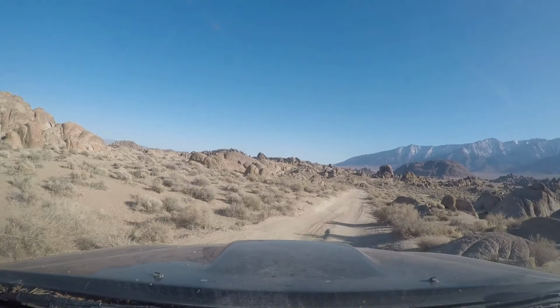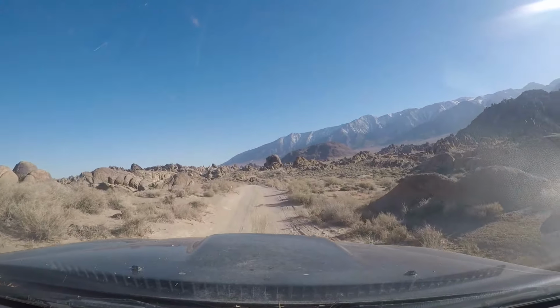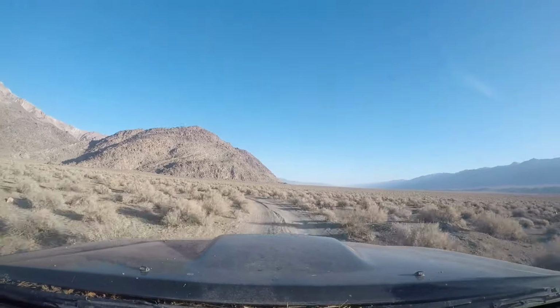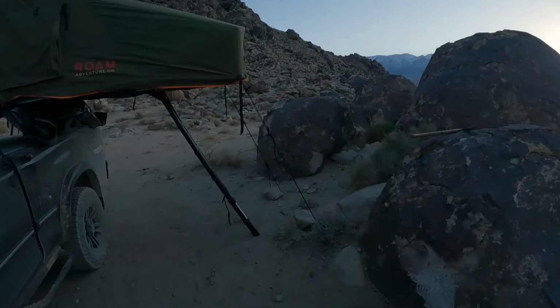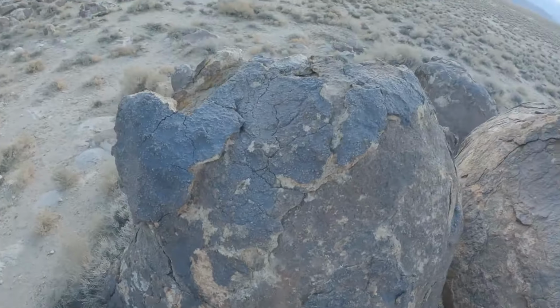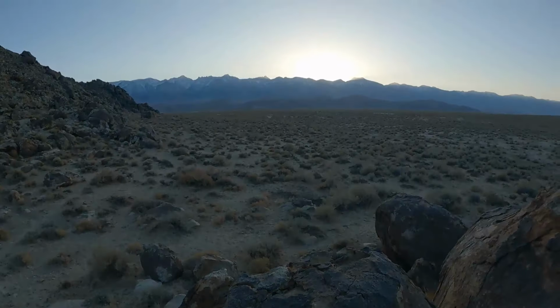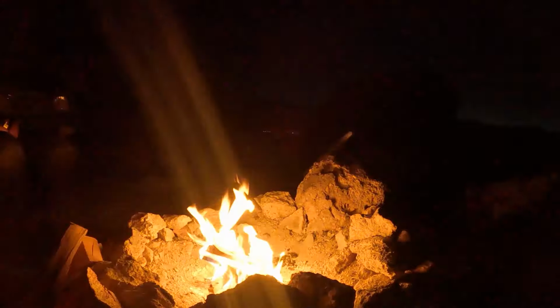After getting back down to Lone Pine, we found that literally every spot was taken in the Alabama Hills. Luckily for us, I know of another secluded spot on BLM land that most people don't know about. Once there, we set up camp, got a fire going, and knocked out for the night. The next morning on our way out, we spotted one more mill site that I had to check out with the drone.